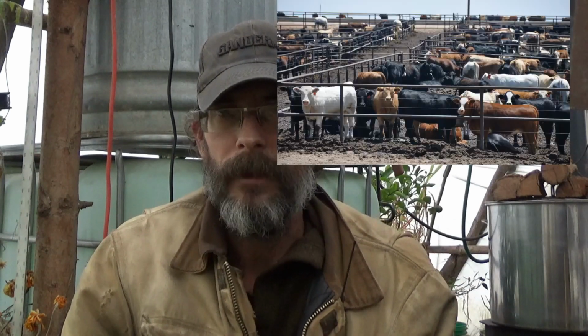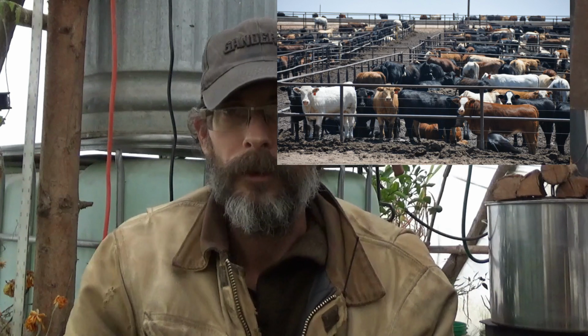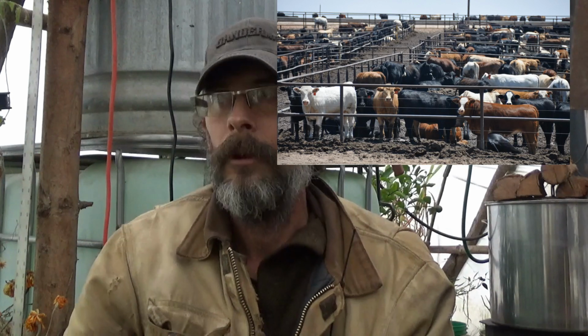And I've seen a lot of people talking about how cows and beef are part of the carbon problem. They're part of the carbon problem in conventional agriculture, where cows are kept in feedlots which aren't building soil, and they're fed grains which are grown using oil-based products, a lot of carbon burning stuff.